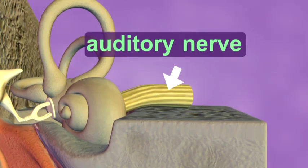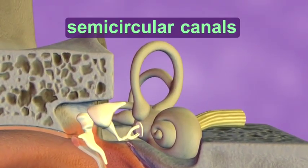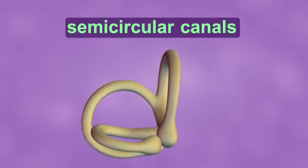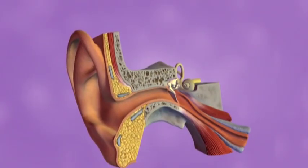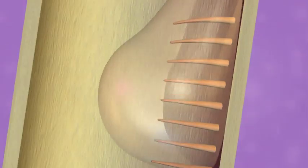Your brain makes sense of the messages and tells you what sounds you are hearing. Your ears also help you keep balance. Near the top of the cochlea are 3 loops called the semicircular canals. These fluid-filled loops are pointed upward, diagonally, and horizontally. When you move your head, the liquid in the semicircular canals moves around. It pushes against hair-like nerve endings, which send messages to your brain. From these messages, your brain can tell how your body is moving.